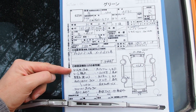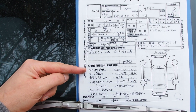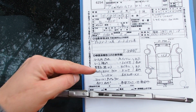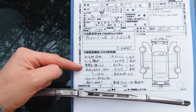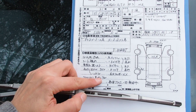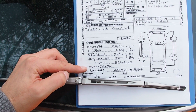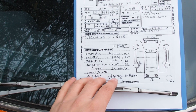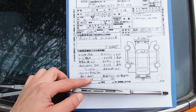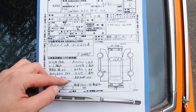Okay, so interior, this is the report from the auction. Interior is dirty, seat ripped. It's a color changed car with paint wave and uneven paint in places. Aftermarket wheels have scrapes on them, and aftermarket steering wheel. Console and dashboard cracked, and actually the dashboard crack is not very big, so I'm happy to see that. The suspension is aftermarket with a question mark on there.